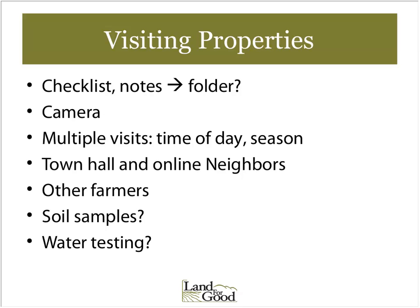We encourage farmers to, you know, if you go to several properties, by the time that you've gone to the third one, it's really hard to remember and to keep clear, you know, what was the soil, or was there a southern exposure here, or whatever. So it's good to be organized, really good to take pictures if you can, especially if you're really serious about a property. Take a look at the property at multiple times.